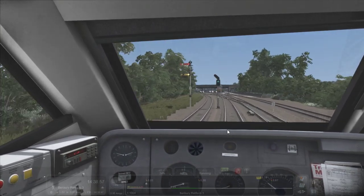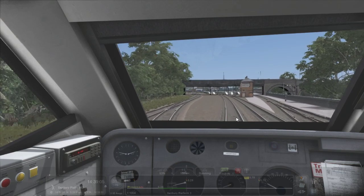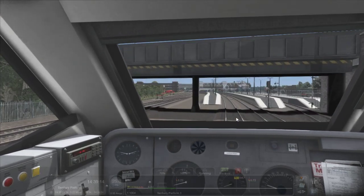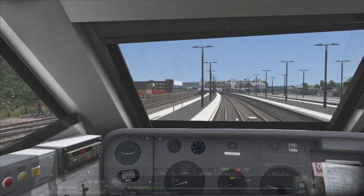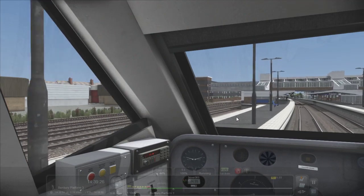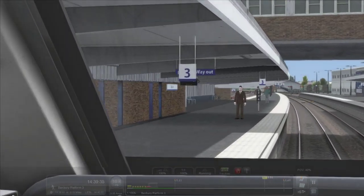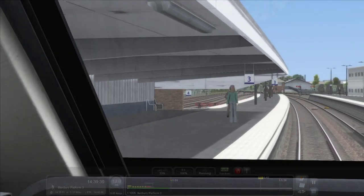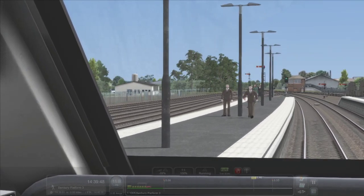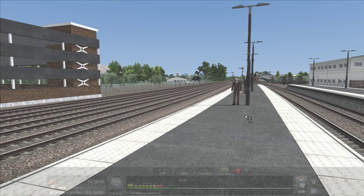It was a very familiar station, this, from the train spotting in the other video. Just gonna move up a little bit just to make sure that I'm parking up in the correct place. Here we are. Went over the stop marker a little bit, but there we are. Here we are, we've now reached Banbury.